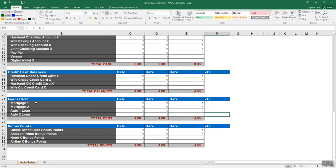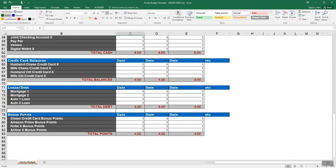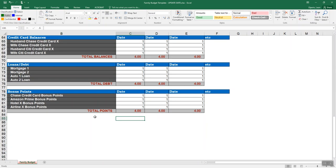We're all friends here. So then you have an auto loan, how much is left in the principal, and so a nice little visual of how much debt you have. And then, of course, I have friends that have high bonus points. I myself have some points. And so this is a good visual of how many reward points you have. And of course, you can create other sections.